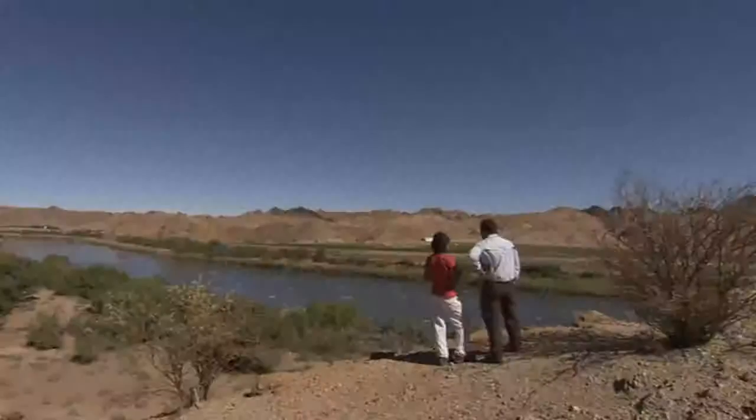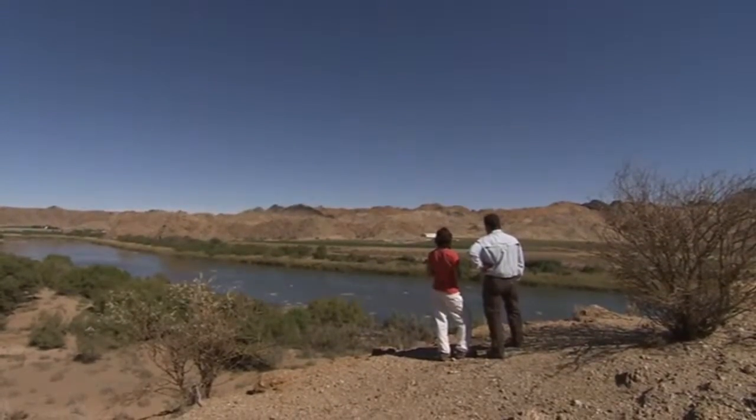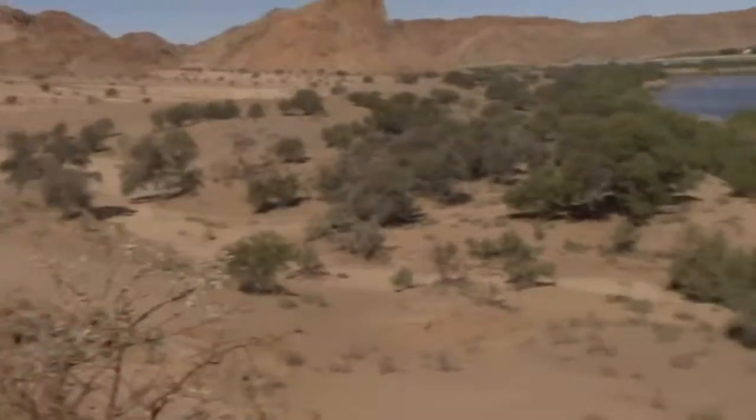Of course. Now we're going to the national park next. How are we getting there? We've got a boat waiting for you at the bottom, and we're going to paddle across, and then we can again go into the park. Excellent. See, I was frightened we were going to do a bit of swimming.